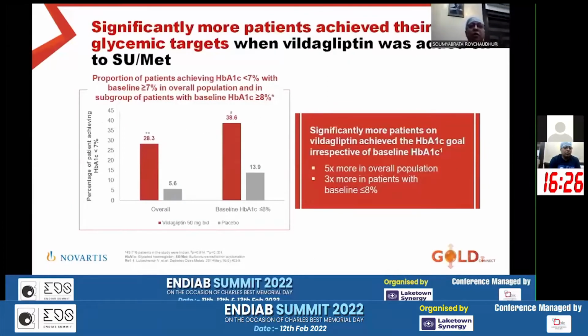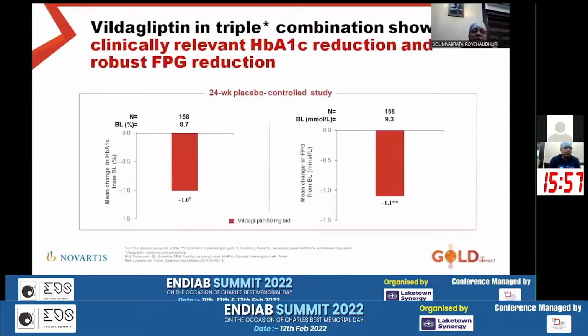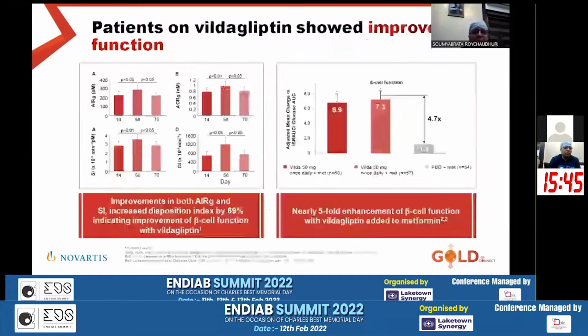And if you look at patients who achieved their glycemic targets, when Vildagliptin was added on to sulfonylurea, in the overall population it jumped from 5.6 to 28.3% with Vildagliptin 50 milligram twice daily, and for those whose baseline HbA1c was less than 8%, it was an increment of 13.9 to 38.6%. In triple combination with sulfonylurea and metformin, it showed a clinically relevant HbA1c reduction of about 1% and a robust fasting plasma glucose reduction of about 1.1 millimoles.